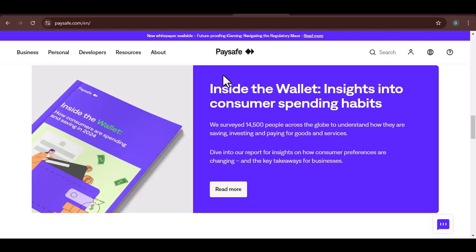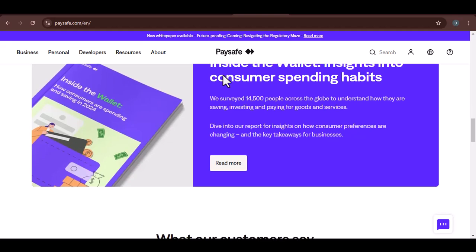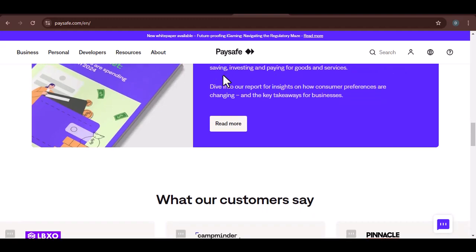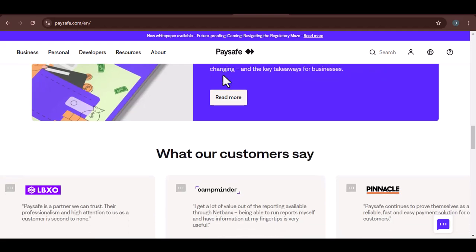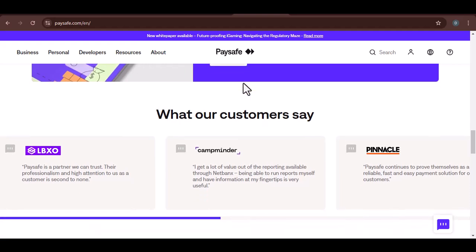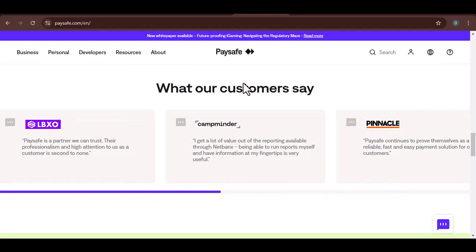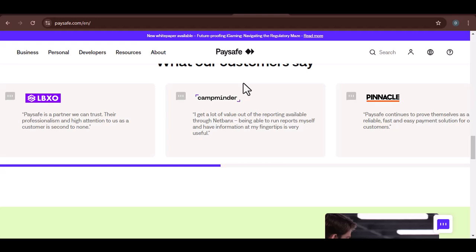Increase deposit limits. If you're looking to deposit more funds into your account, consider using alternative payment methods like bank transfers or credit cards. Some methods might have higher deposit limits. Request a limit increase. Contact Paysafe's customer support and directly request an increase in your limit. Be prepared to provide information about your account history, spending patterns, and reasons for needing a higher limit.